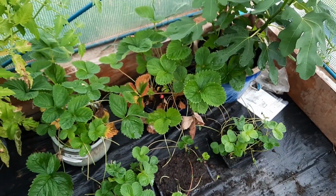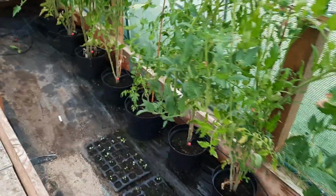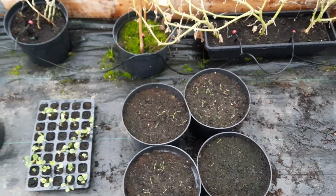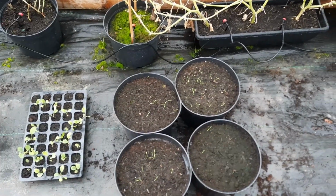I'm learning lots of things as I go along with all of the plants in here, to be honest. Especially the tomatoes. Bit of a disaster, but hey, whatever. So yeah, quite excited with those. Let's see how these seedlings develop over the next week or 2.